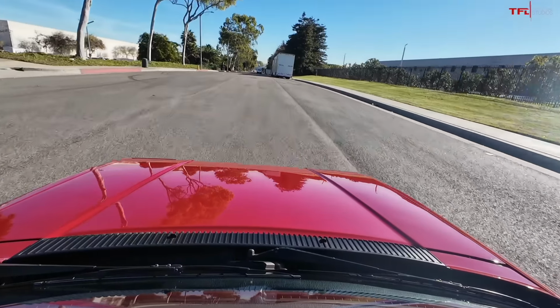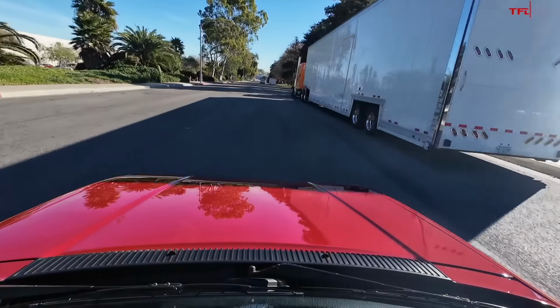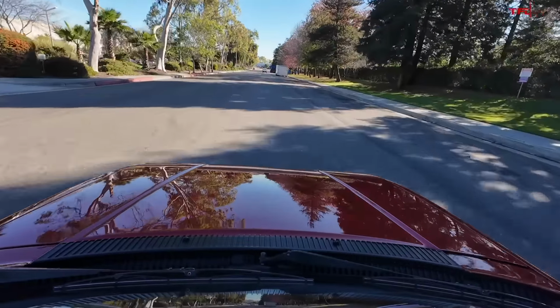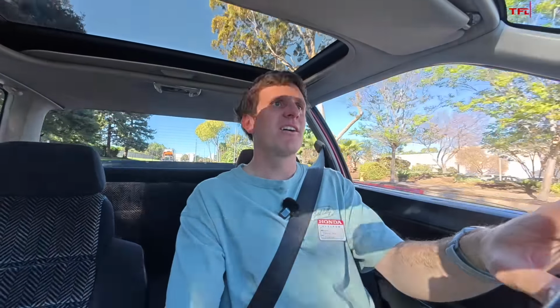I'm more excited to be driving this 1980s Honda than a brand new McLaren, because where are you going to find another experience like this? It feels like a brand new car. We're being very delicate on the throttle here, but it feels every bit as willing to rev and to drive at normal speeds as any other modern car I've ever driven.